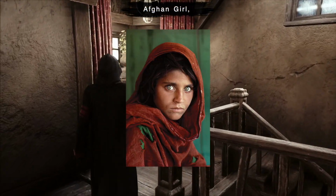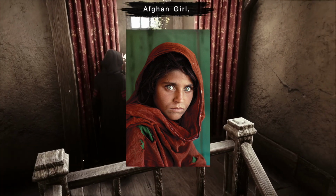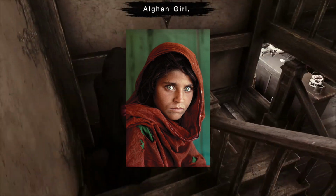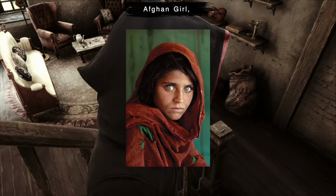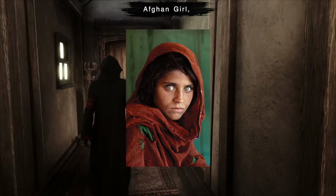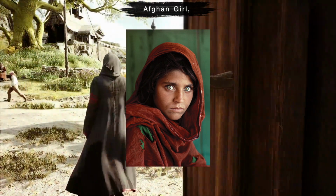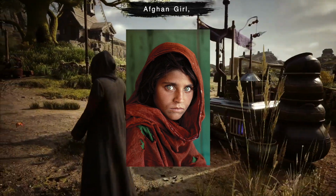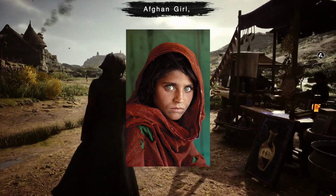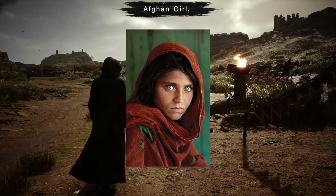Our next image is called Afghan Girl, a 1984 photographic portrait of Sharbat Gula, an Afghan refugee in Pakistan during the Soviet-Afghan War. The photograph was taken by American photojournalist Steve McCurry near the Pakistani city of Peshawar and famously appeared on the June 1985 cover of National Geographic. Initially, the identity of the portrait's subject remained unknown until Gula, an ethnic Pashtun from Afghanistan's Nangarhar province, was identified in early 2002. She was a 12-year-old child residing in Pakistan's Nasir Bagh refugee camp at the time.